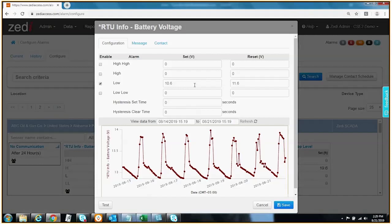We also have a hysteresis set and clear time. So the hysteresis set and clear time will delay sending the alarm and delay clearing that alarm for a predetermined set amount of time. So you don't get inundated with excess one-off alarms. So the system can check to make sure it currently is an alarm state, and it'll continue to send that alarm. Next, we have message.